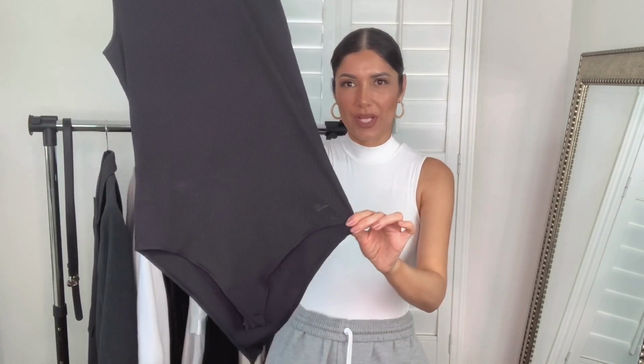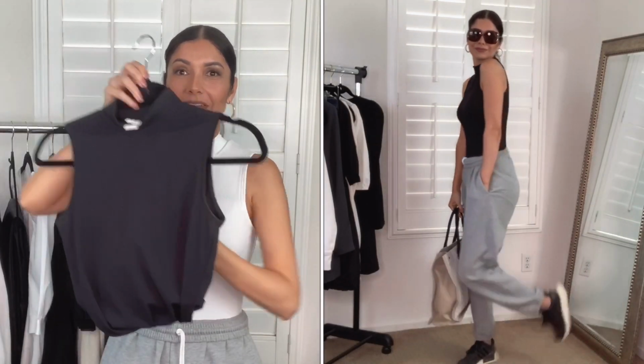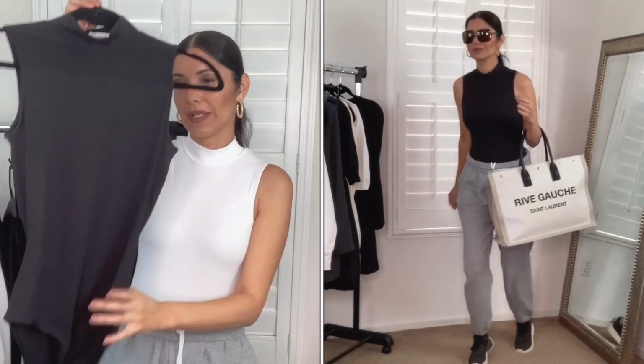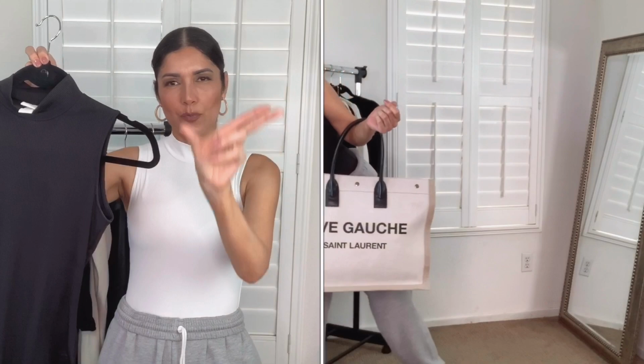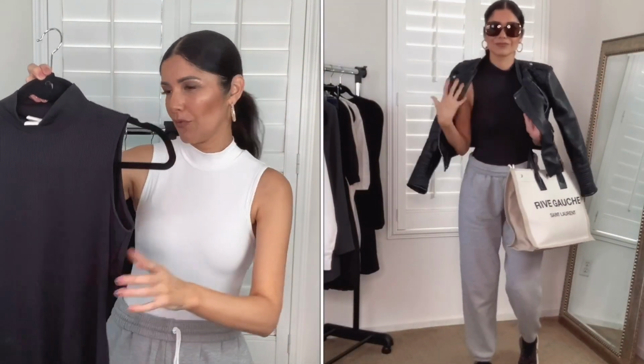The same outfit with the black bodysuit from H&M. I'm just gonna show you here. That looks amazing. Look at this. I paired this with my Adidas NMD sneakers because they're black, and it looks more put together, right? Like pairing black with gray.